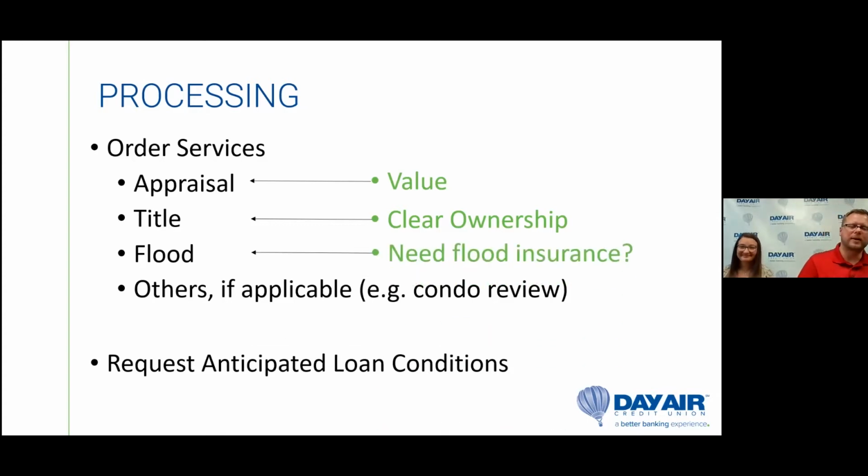Last one is flood, and that takes 5 seconds, but it tells us if you need flood insurance. If your property is in a flood zone, the federal government requires you to have flood insurance. In fact, they require us to make you have flood insurance. Most properties are not, but it's something that we need to do.